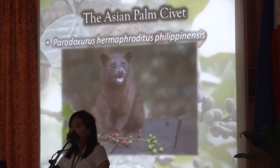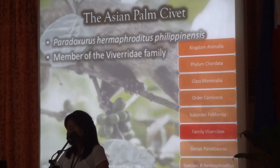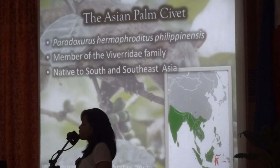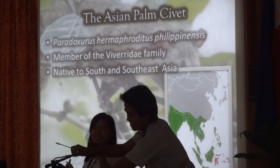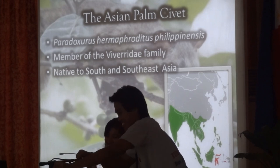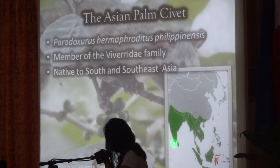The civet cat is not only an interesting topic to research, but studies on it are not often come across. From its taxonomy, its family is Viverridae, with its genus Paradoxurus and its species hermaphroditus. It is also native to Southeast Asia. See here, the civet cat can be found from the tip of the Indian continent up until the regions of Malaya.